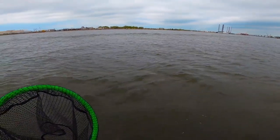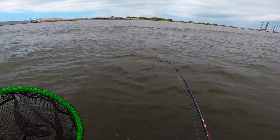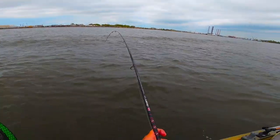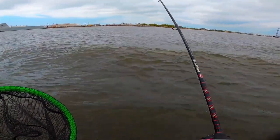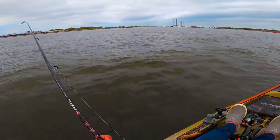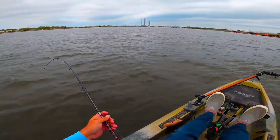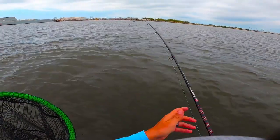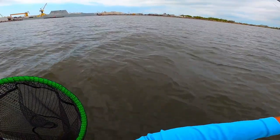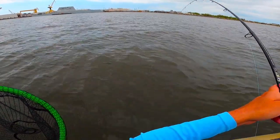Got some big old rollers coming my way from the boat that just went by. It's gotta be a shark, I think. I don't wanna hoss him in because he was rubbing up against something. Whoa, whoa. I had him snagged on something earlier and he was rubbing. So I'm really not trying to hoss this thing in. I just wanna see what it is. I was just trolling this Yozuri crankbait back behind the kayak.